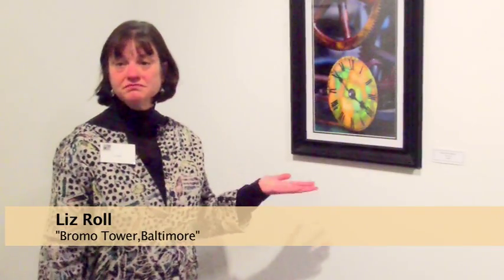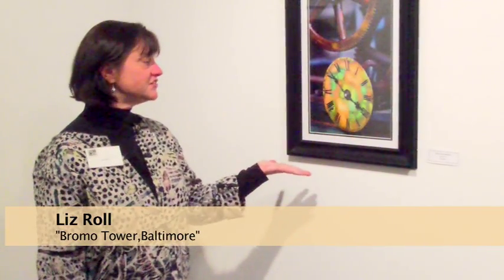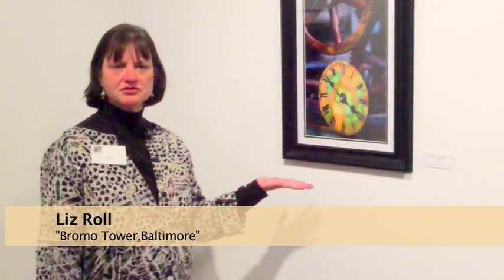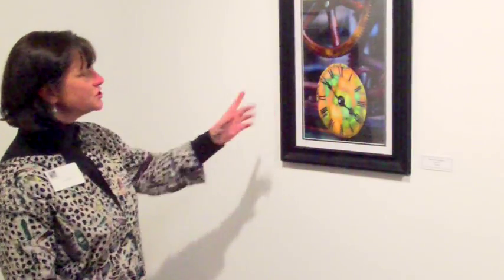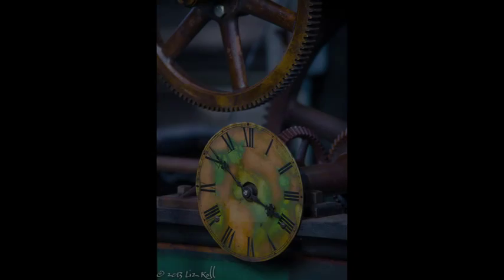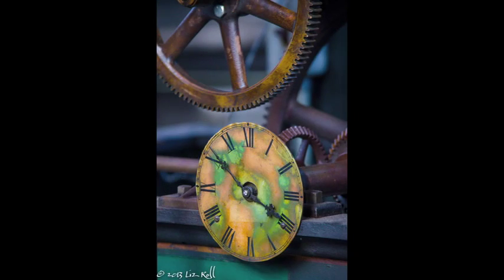My name is Liz Roll. This is my piece, and it's a time-setting clock in the Berault Tower in Baltimore. And I spied this thing across the room. It's probably pretty much life-size, and I had to zoom way in to get it, and I don't think anybody else saw it. And I just like the color. I pushed up the saturation a little bit, but that was really about it.